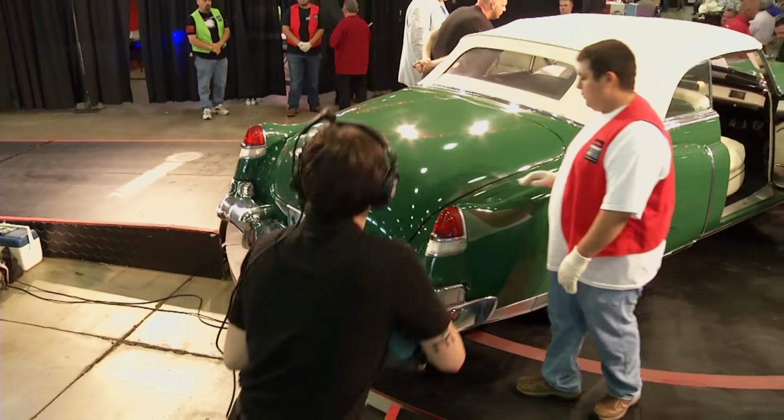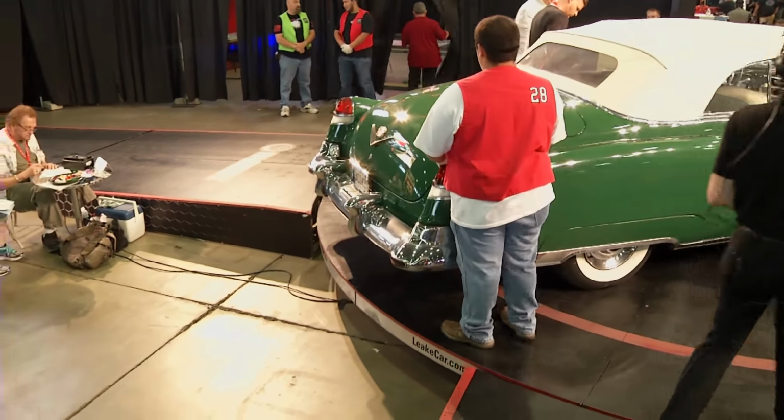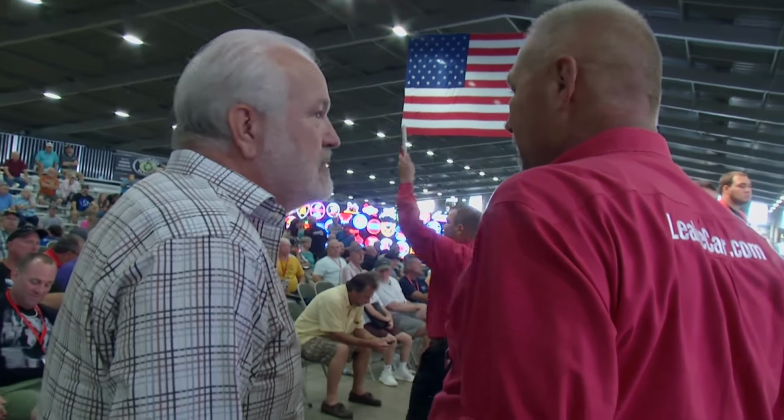Let's find it a new home here today. Go. 10, 15. You never know. Paint job. 10, 12.5. It's got to go. It's going to be 12.5. Yeah, it's got to be done.